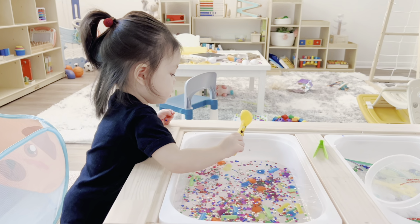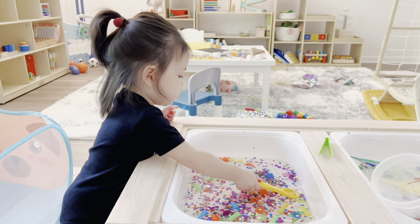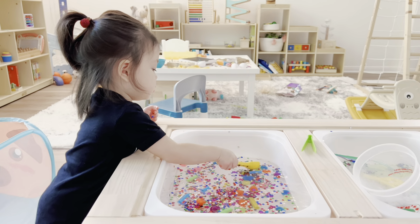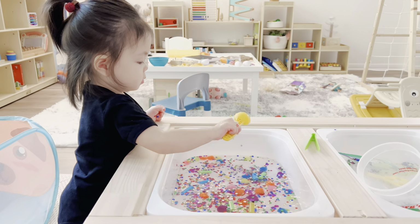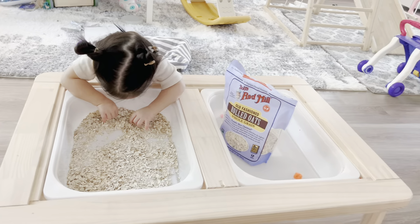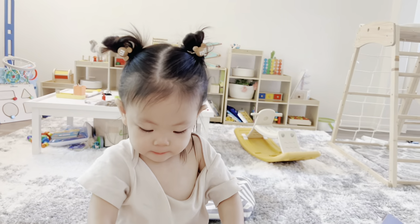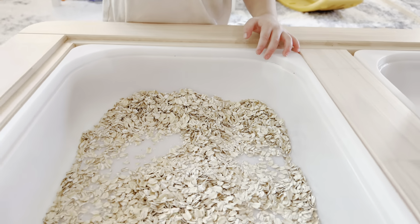We can also offer a small spoon so they can scoop and pour water, which is a great way to practice fine motor skills like grasping, scooping, and pouring. Some common pantry food can be great materials for sensory activities. I use the oats here.